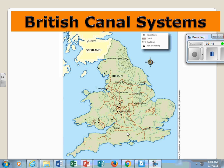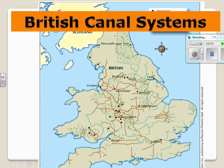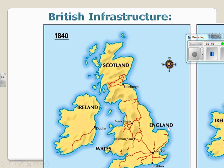What's going to be the next step in Britain taking the lead is the infrastructure with regard to turnpikes and railroads. This is a map in 1840 of Great Britain, showing you to the north Scotland, Ireland, and parts of Great Britain. So this is 1840, British railroads. There is one central railroad that connects Dublin with the Irish coast. There's one railroad that connects Edinburgh from coast to coast. Manchester, Birmingham, London, and Brighton are connected by one main rail line.